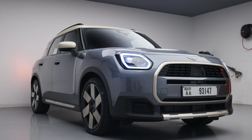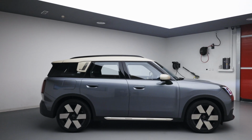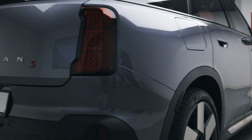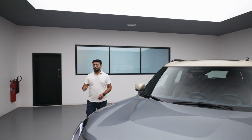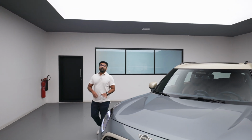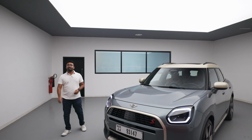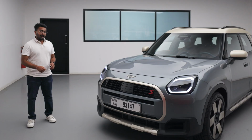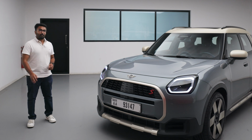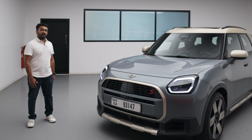Now in its third generation, the Mini for the family has grown longer, wider and taller than ever before. Priced at around the 200,000 dirham mark, the new Countryman competes in the heavily crowded crossover segment, rivaling the likes of the BMW X1 or the Audi Q2. And to make the Countryman stand out from its competition, MINI has completely revamped the entire car.